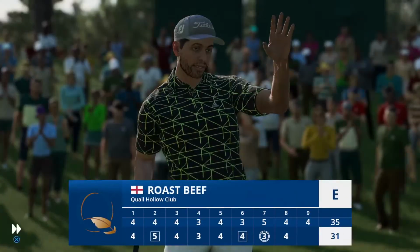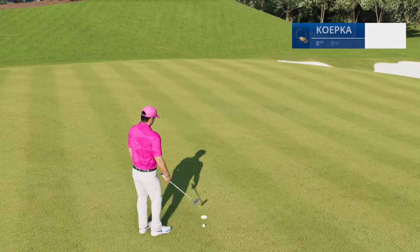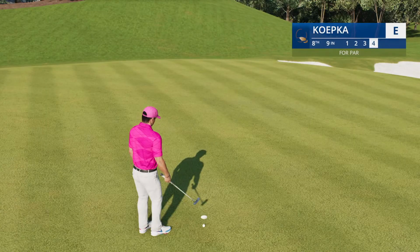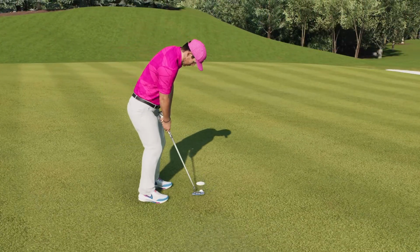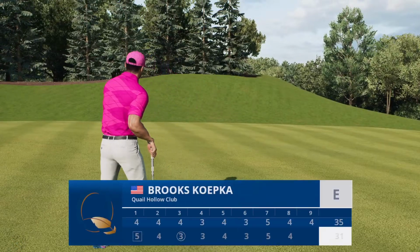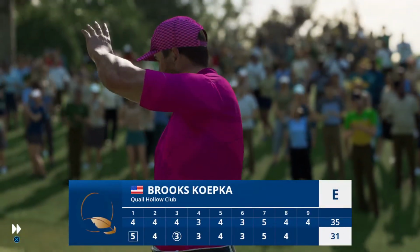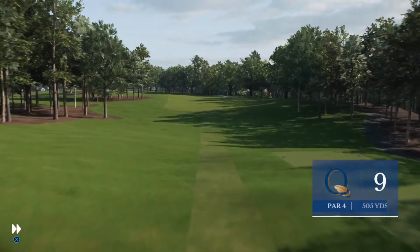That's so nearly a birdie, but par is all he'll have to show for it. Disappointment there. He'll brush it in, and that'll be just a par. Down to the ninth, better than 500 yards, and it is a par 4.